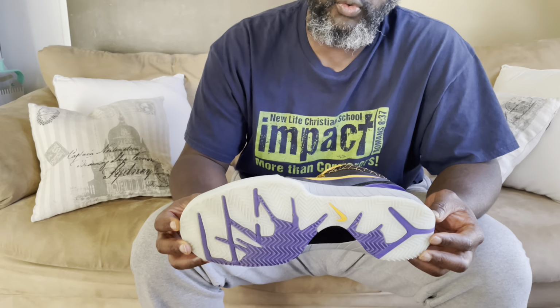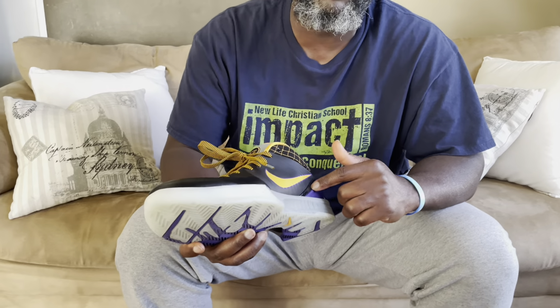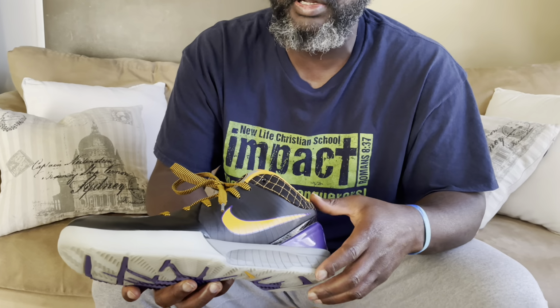These are the Kobe 4 Carpe Diem. Now, the Carpe Diem, this is the Pro Tro version. The original Kobe 4 Carpe Diem was released in 2009, after the Lakers won their championship. They beat my Celtics, and I was pretty mad about that. This was released in the Lakers colorway. You can see the purple and gold in here.